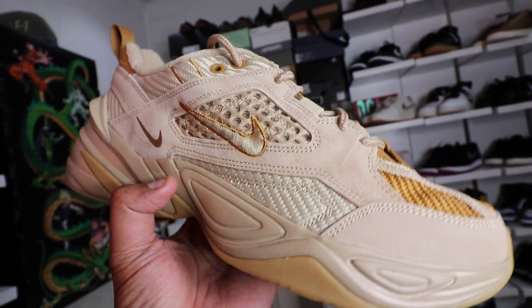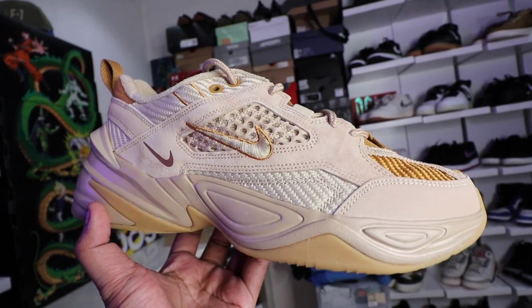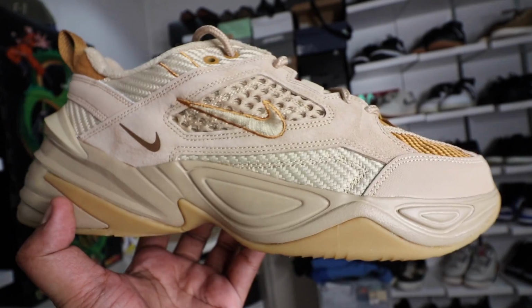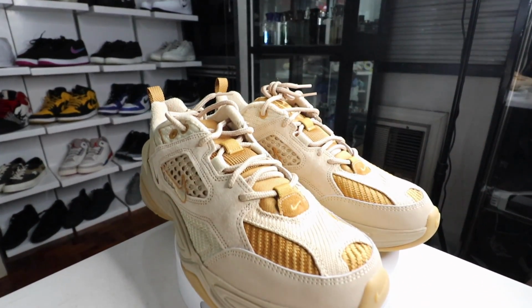The thing that you get with this particular model is that the upper gets completely reworked with a lot of premium material. So if you want an M2K Tekno that stands out, that's different from a lot of the M2K models out in the market today, and you want something with a little more character, that's multi-dimensional, that's not just made out of one material, that's a little bit more elegant and premium, this is the one for you.